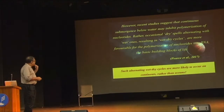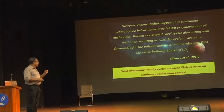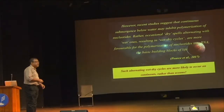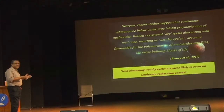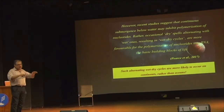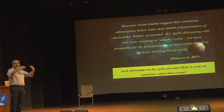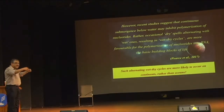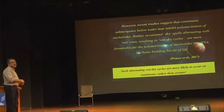The reason is that if you continuously subject any particular parts of these nucleotides to being underwater, they will not be stabilized. So what you need are alternate wet and dry spells. You need spells in which it's underwater, you provide water, then remove the water. That dry period allows the nucleotide to stabilize, and then it can polymerize and form ribonucleic acid, which is the essential ingredient from which life would start. So you need these alternating wet-dry cycles.